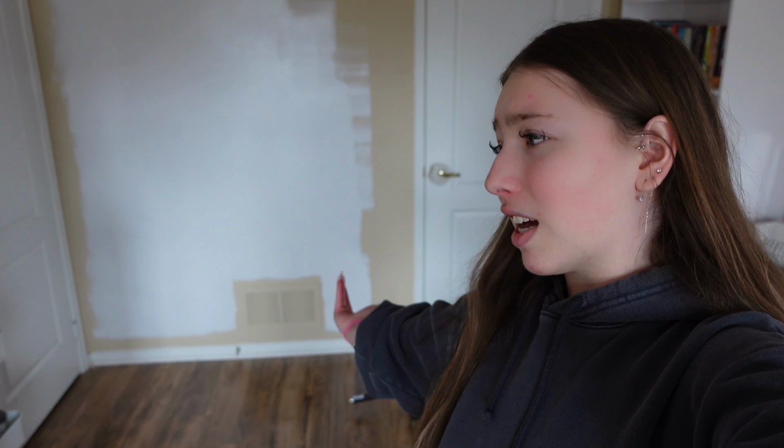I also need to go get the ladder from downstairs to do the trim at the top and stuff like that. I forgot how time consuming painting is. I genuinely forgot. I'm also gonna paint over that. Hopefully that's allowed, but I will show you guys when I'm actually doing the trim because I'm still painting the same wall and you guys are gonna get bored.